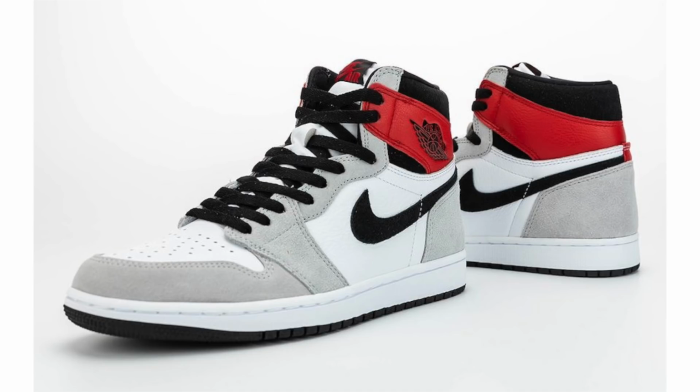Bloodline 2.0 pair release. And just to recap on the Air Jordan 1 High OG Light Smoke Gray release, they drop on July 11th and the retail price will be $170.